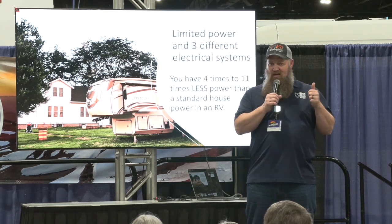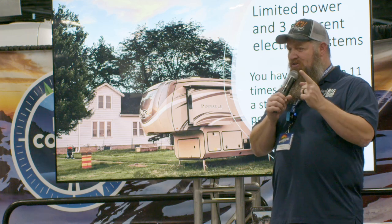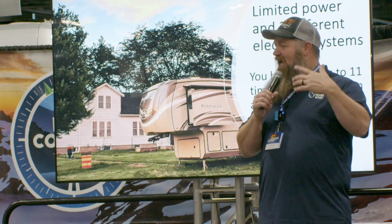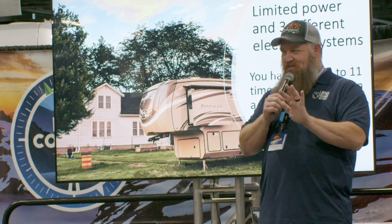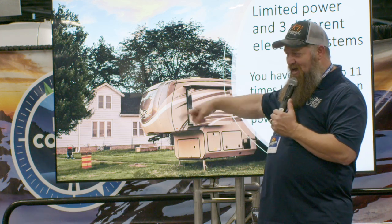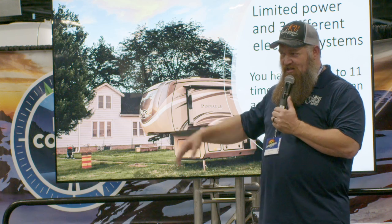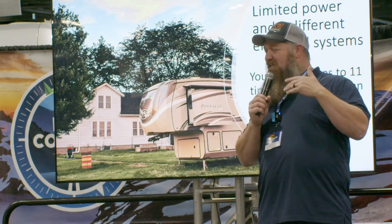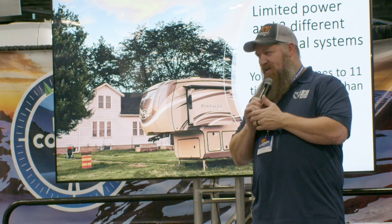Have you noticed you could turn on any appliance, but you can't turn on every appliance, even if you're connected to shore power? And that's part of the problem. Now in the house, it almost seems like you can turn on anything, and if it doesn't turn on, you just take it to another outlet. Now it'll turn on. Very seldom do you ever pop a breaker inside the house. It is very common inside an RV.